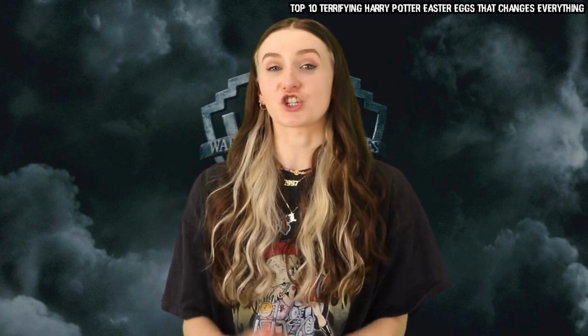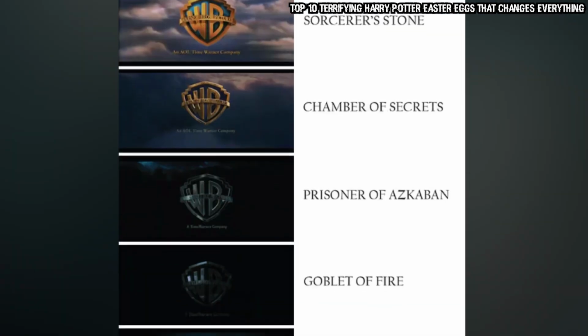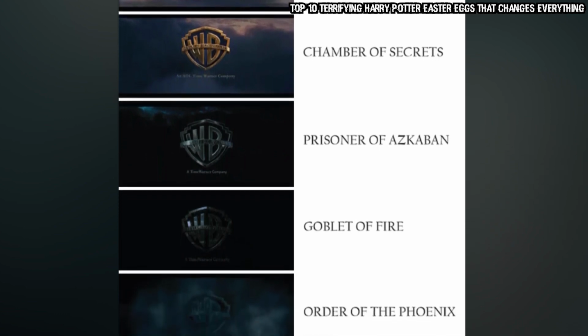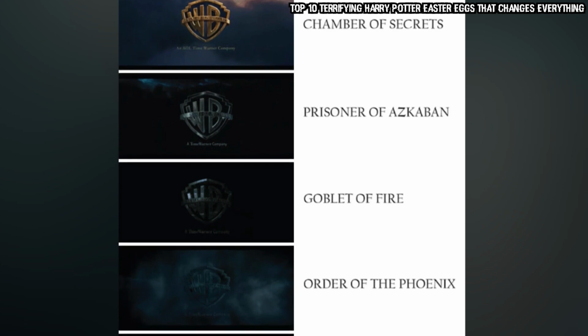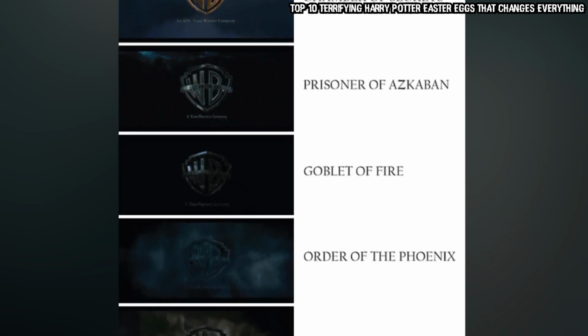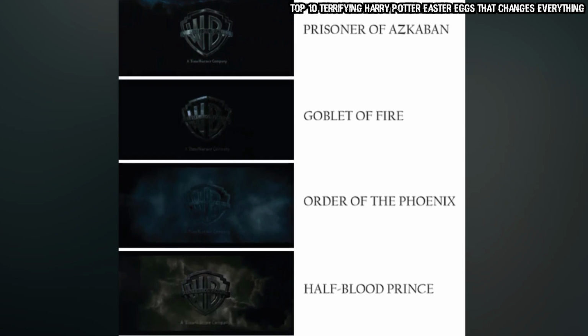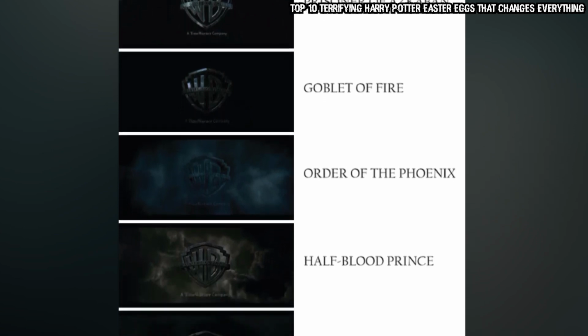I don't know if you noticed, but the Warner Brothers intro to Harry Potter changes every movie. In fact, the logo gets darker and darker, just like the movies. It starts off bright because it's the first year at Hogwarts and nothing that crazy happens. I mean, compared to what they went through in the final movies, the first movie is nothing.